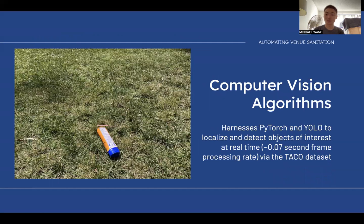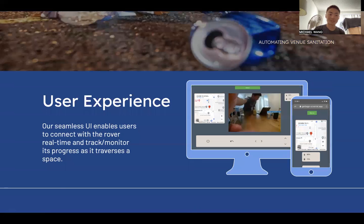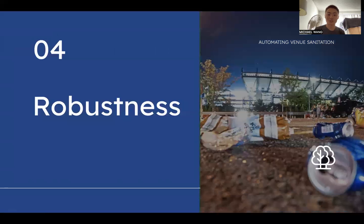The computer vision algorithm is one of the algorithms on board to detect the bounding box. As seen in the image on the left, you can see a box around the sunscreen, which is trash. That's our UI. Again, you have a camera, you have some status about the robot, and you have controls at the bottom. This will allow you to manually override the robot's navigation.